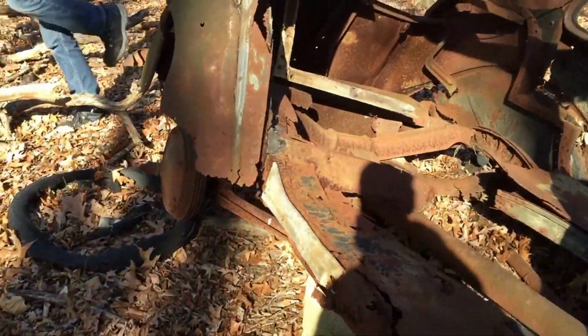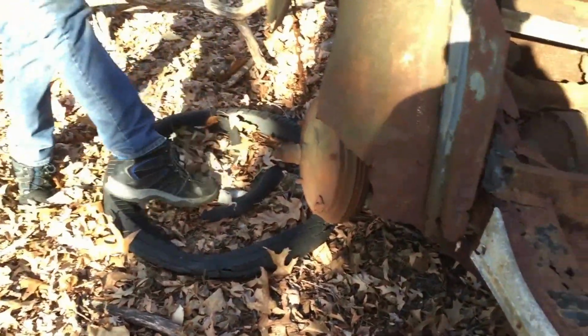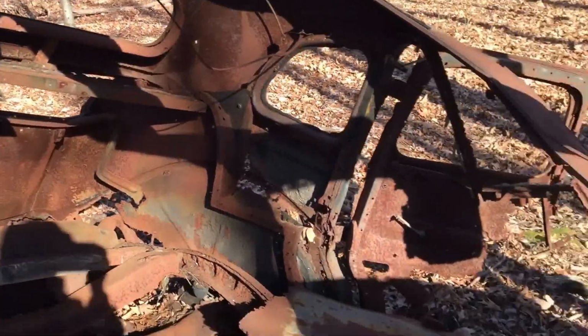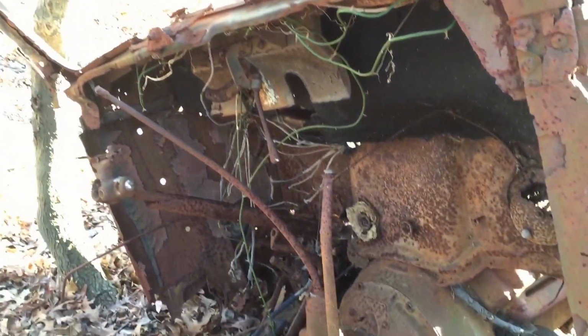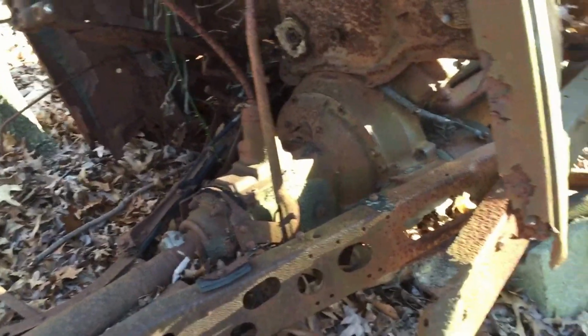Got drums in the front, drums in the rear. Yeah, look at how small the tires are. Is that two? Something. Yeah, there's a little pink tire. So old. Got a transmission, engine and everything. Wonder what this was. Somebody probably will know.